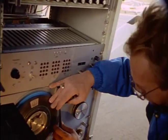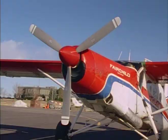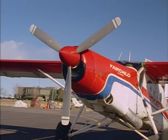Okay, warning and caution lights. Check. Okay, we're ready to start the engines anytime. Okay.